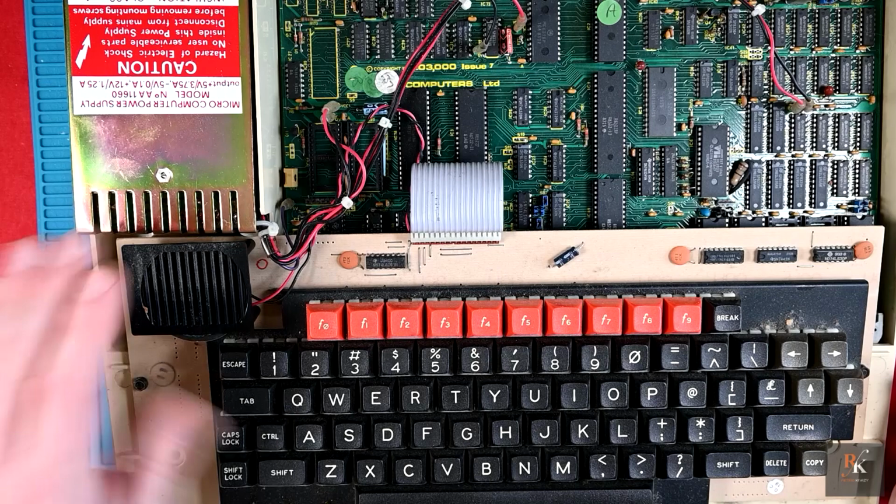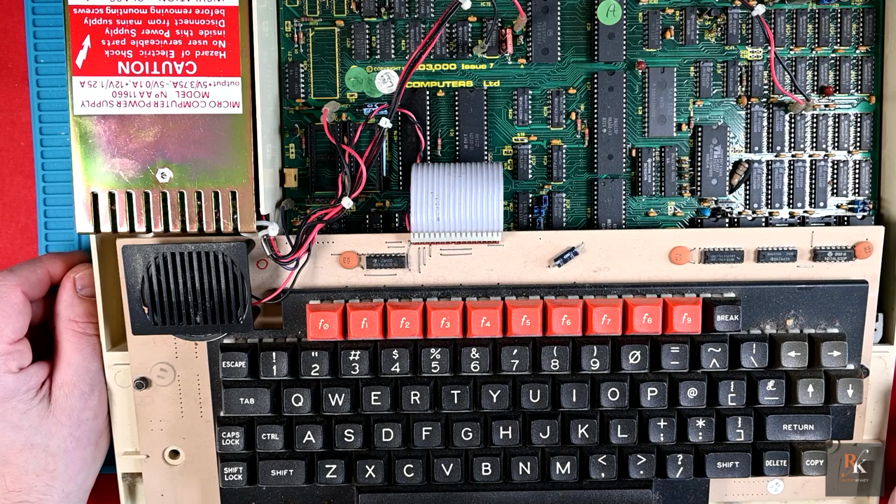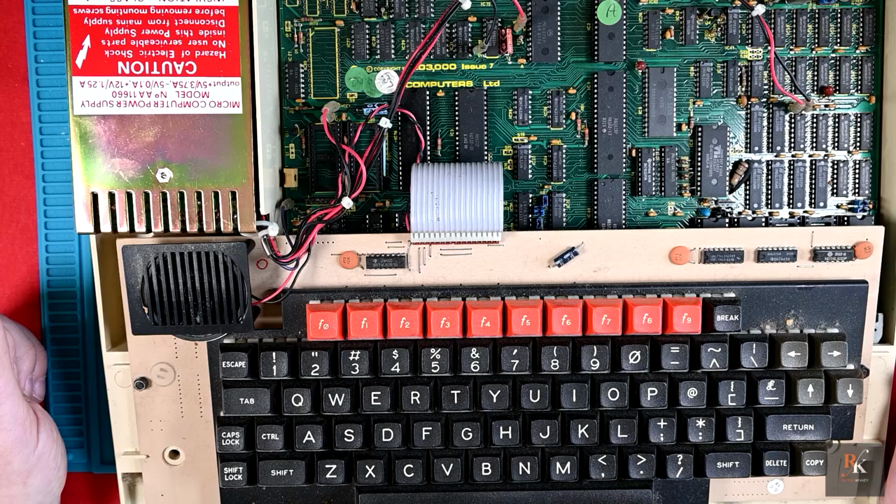One of the things I did say to the friends of the family when they were saying that this was coming up for sale was not to switch it on, because this contains a Rifa cap. And if you don't know what a Rifa cap is, let's just say they are notorious, especially on things like the BBC Micro, of releasing the magic smoke. And when they do, they poo over everything and it makes one hell of a mess and a stink and yeah, not nice. So rip them out, throw them away, start again.